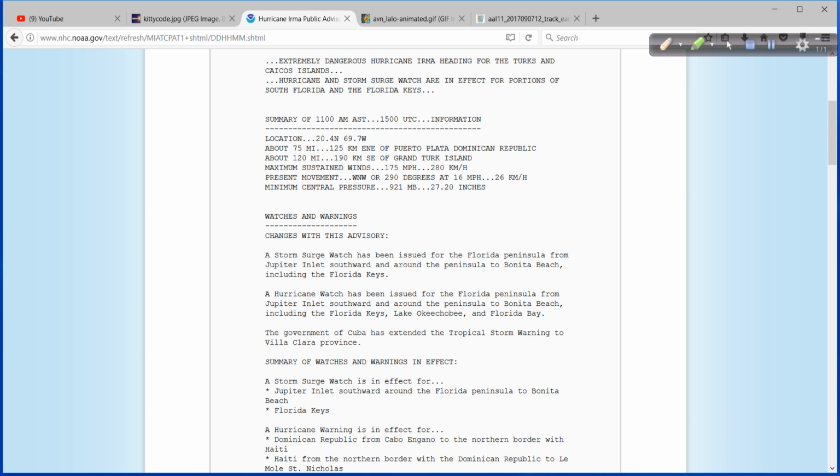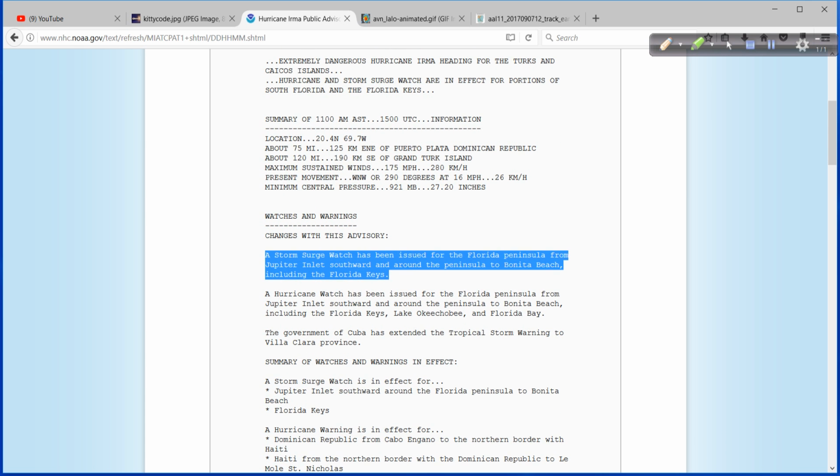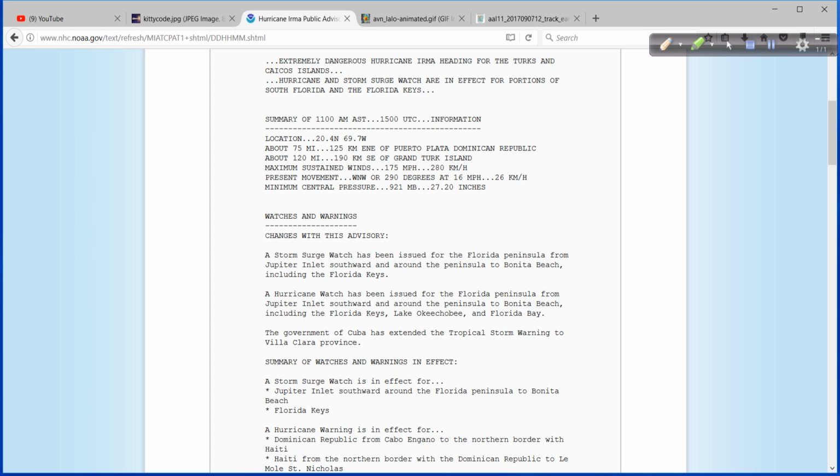Right here, a storm surge watch has been issued for the Florida Peninsula from Jupiter Inlet southward and around the peninsula to Bonita Beach, including the Florida Keys. So that's very important to note there. And then a hurricane watch has been issued for the Florida Peninsula from that same area around the peninsula to Bonita Beach, including the Keys, Lake Okeechobee, and Florida Bay. So this does include Lake Okeechobee.